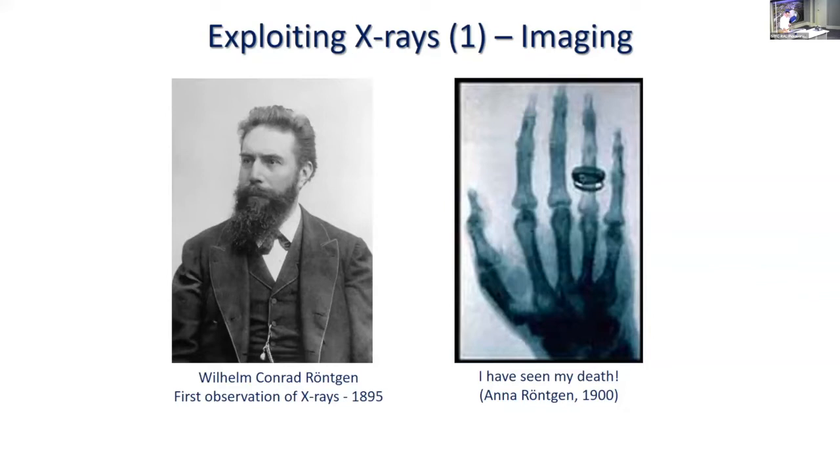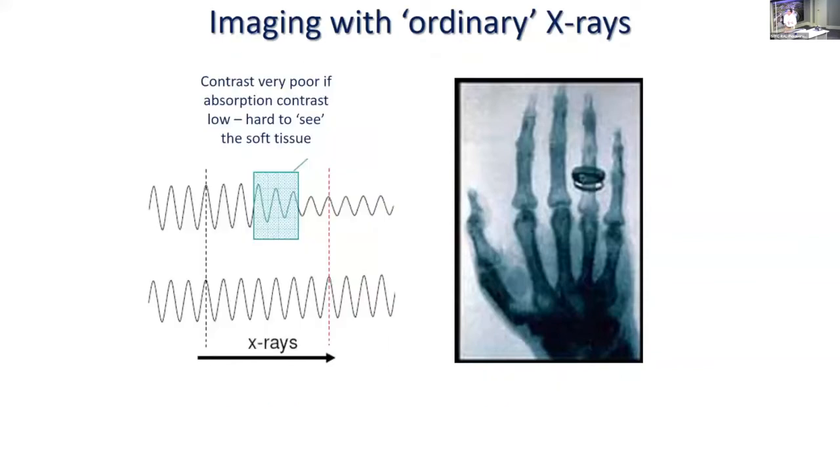And it's not known exactly what Anna Röntgen thought of this, but she was trotted around the salons of Europe to demonstrate her husband's discovery for decades after this. And apparently, for a lot of the people at the time, it was a rather disturbing experience to see the bones revealed within people.